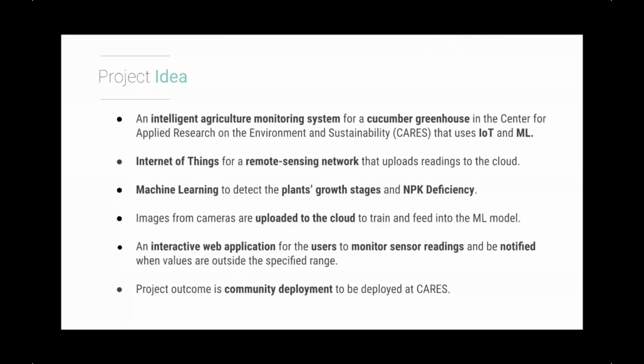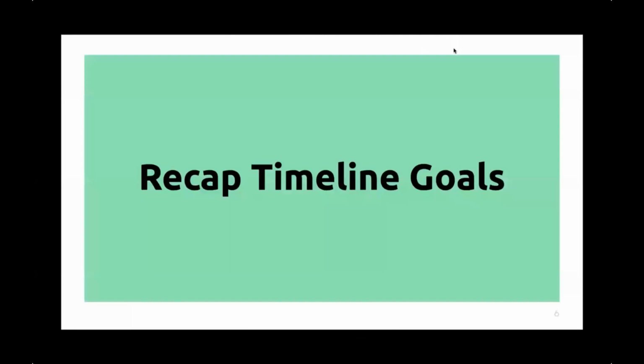NPK here stands for nitrogen, potassium, and phosphorus, and they are the three most prevailing types of deficiencies that could affect plants. Images from the cameras are uploaded to the cloud to train the model and to feed into the model. An interactive web application for the users to monitor sensor readings and to be notified when any of the values are outside the ideal specified ranges that the user would enter. The project outcome here is community deployment, and it will be deployed at CARES. Now Farah will be going through the recap of the timeline goals.